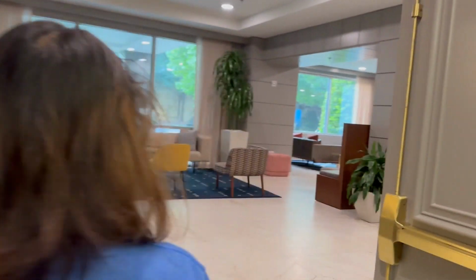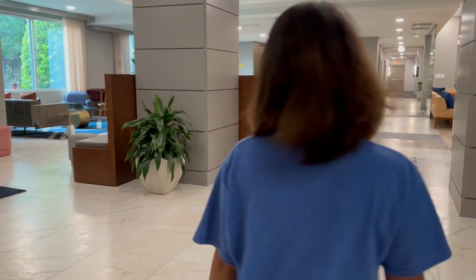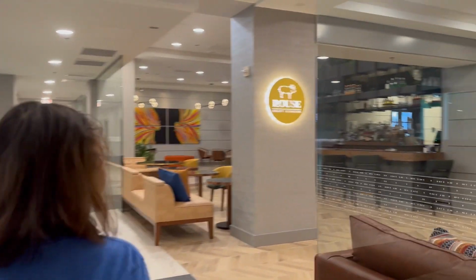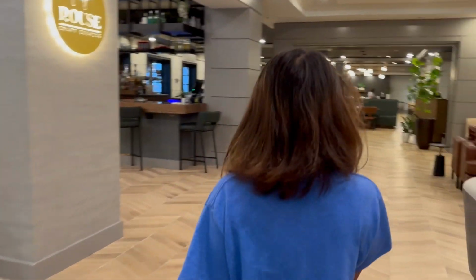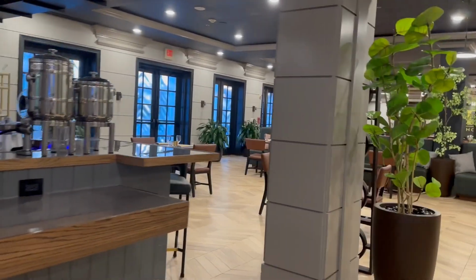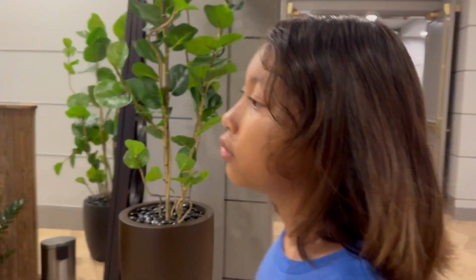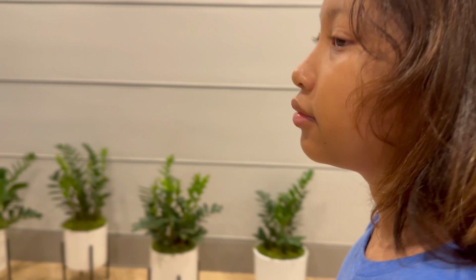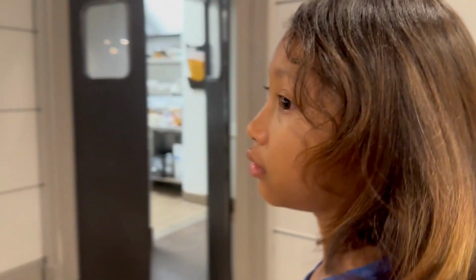The next morning. Okay, good morning. Good morning, everyone. So we are looking for a restaurant for breakfast. I think this is the restaurant. Why is no one here? Let's ask. I think everybody is still sleeping probably, except that gentleman that we met in the elevator who said that he wants to be in your picture. Should we wait?